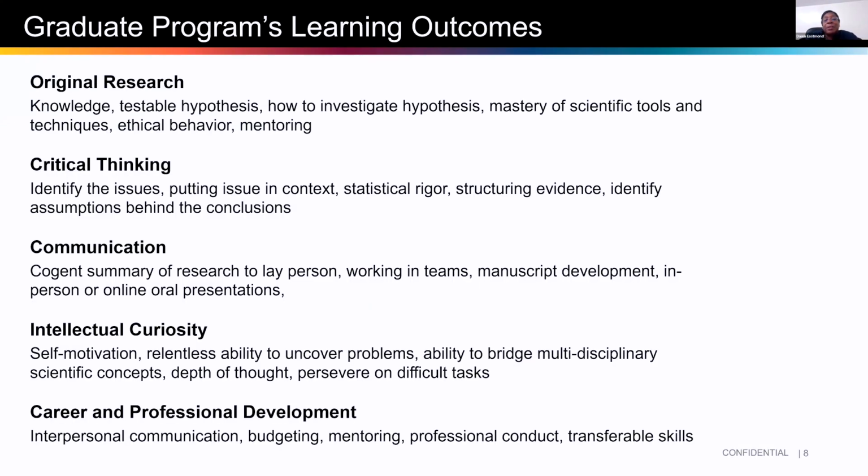So now let me tell you a little bit about what you will learn if you are admitted to our graduate program and decide to come to our graduate program. We have 5 learning outcomes, and they are listed here. They're original research, critical thinking, communication, intellectual curiosity, and professional development. It's really, really critical as a PhD student that you are able to achieve these 5 outcomes.